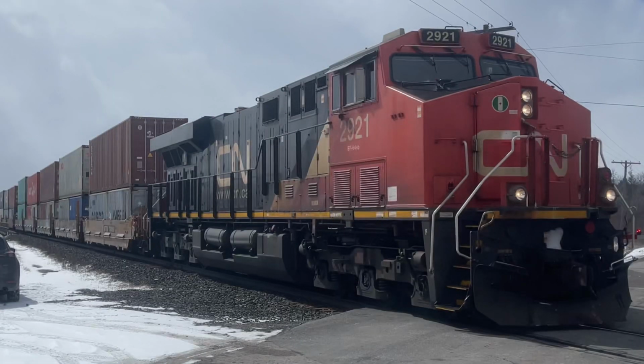Alright guys, I did a small railfan trip to Zephyr today. And here we saw Q101, Q105, and Z113. Alright, let's get into the trains.